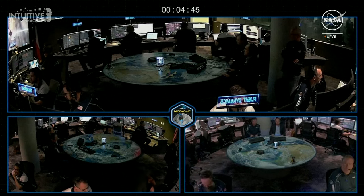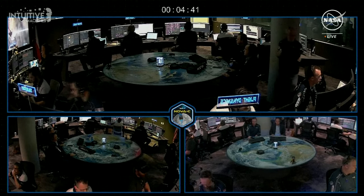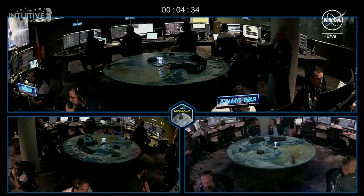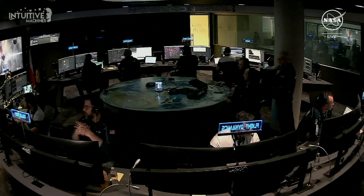3 minutes to go. Breaking one. 3 minutes call. Just to wrap that up, when the lander is making those decisions, Gary, it's also very difficult to track. We've been very fortunate thus far tracking communications to this point.